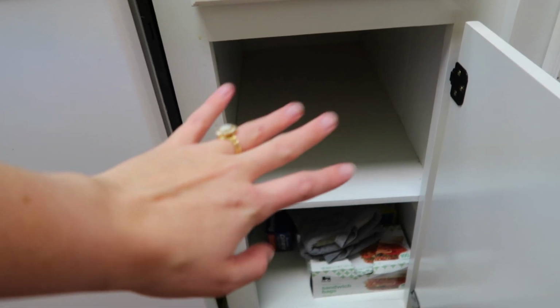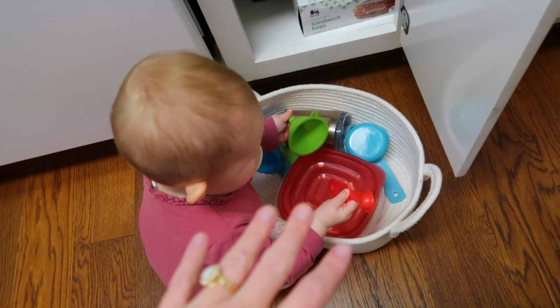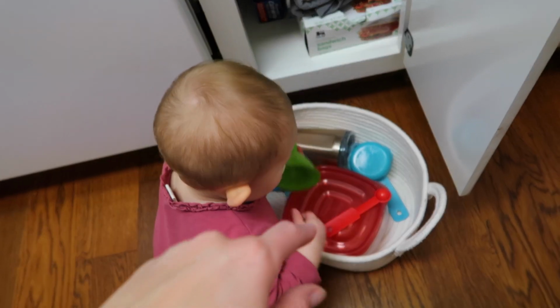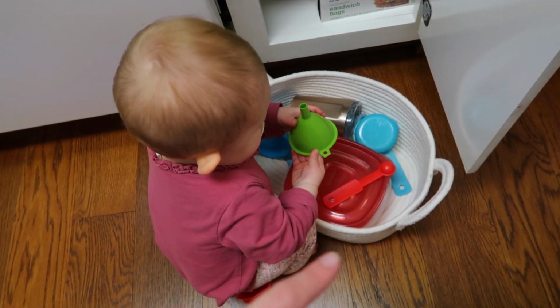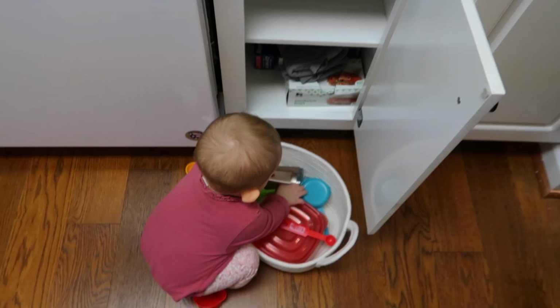Eventually I want this to be where her plates and cups and spoons are, and then she can get them herself. But for right now, this is her little basket and it can be in there. She also has some play cookingware that she got for her birthday, so I might stick that in here. But so far she likes her little cabinet.